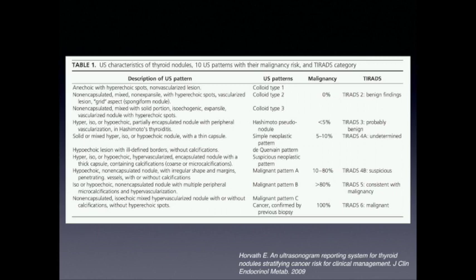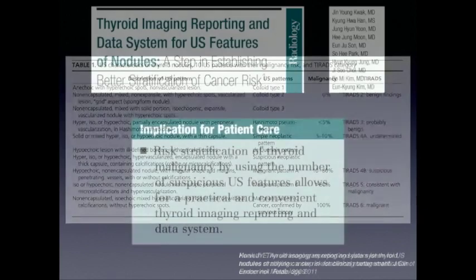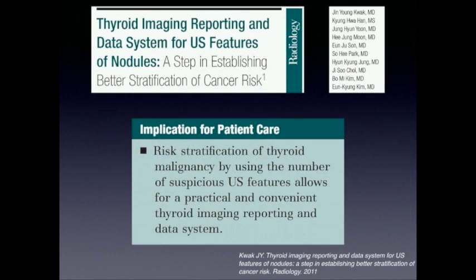That's another thing you'll notice in the various risk stratification systems. Some people decided to go just in ordinal numbers, 1, 2, 3, 4, 5, and so on. Some had subgroups as well. As you'll see here, this was from Kwok et al. in Radiology in 2011. Again, they decided to call it RADS.